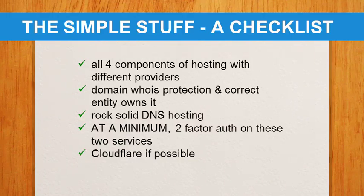Let's talk about your hosting. There are 4 parts of your hosting: domain name, DNS hosting, email hosting, web hosting. Ideally, all 4 parts of your hosting should be with separate providers. Most people, when they're starting out, get a Bluehost account for $5 a month, $4 a month, whatever it is, and stick all their stuff there. That's a problem, because if Bluehost falls over, it's down for the day or has a prolonged outage, then all your stuff's going to be down. If you have it with 4 separate providers, if one of those goes down, then you're going to be okay.